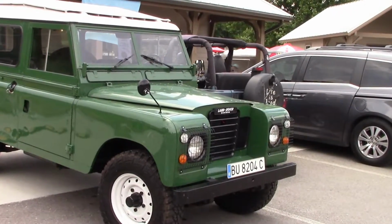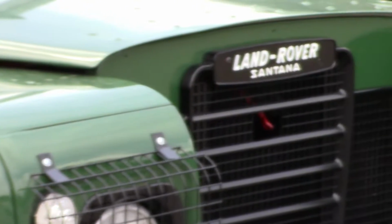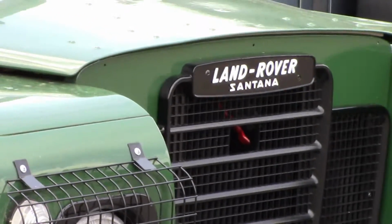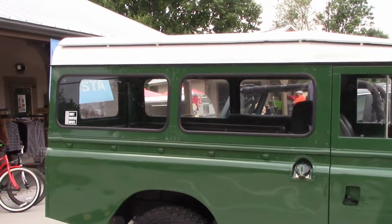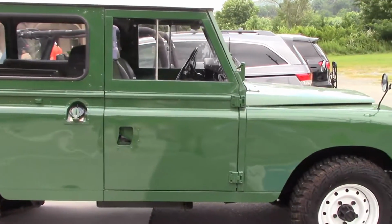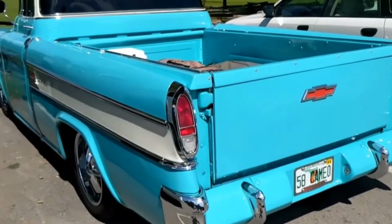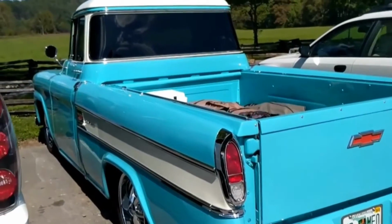And right next to it is a 1976 Santana Series 3, Model 109. Real nice shape for a 45-year-old Land Rover. And visiting all the way from Florida, a 1958 Cameo.